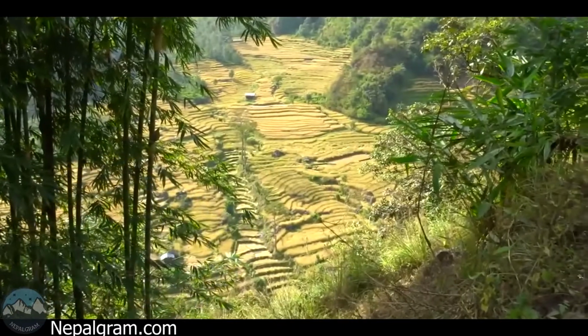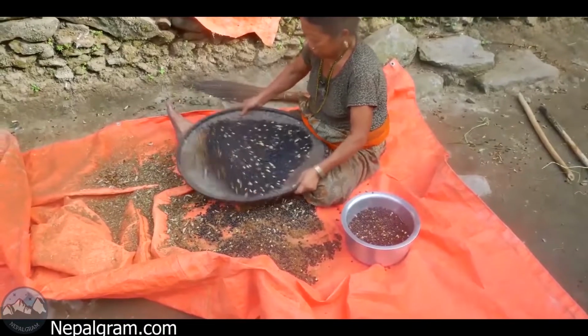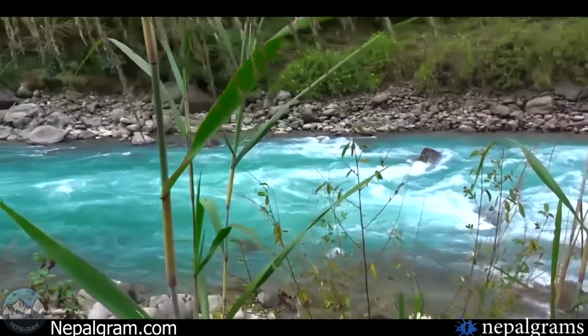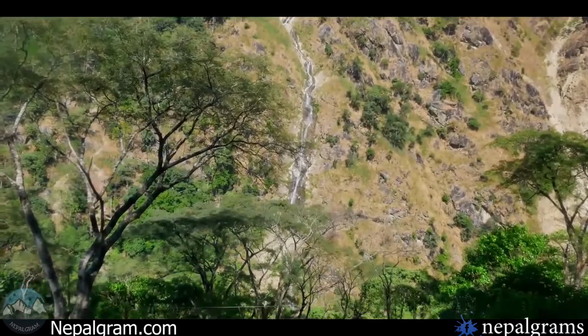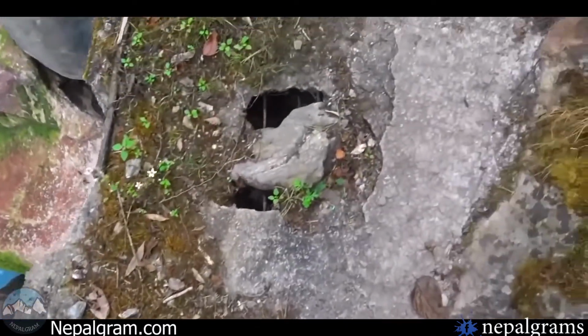Trekking from Phumfe to Kunjari takes around 5 hours. It is one ascent to 150 meters, then descend to Angpang, passing through forest and a large waterfall. That makes the day interesting before going down all the way to Kunjari.